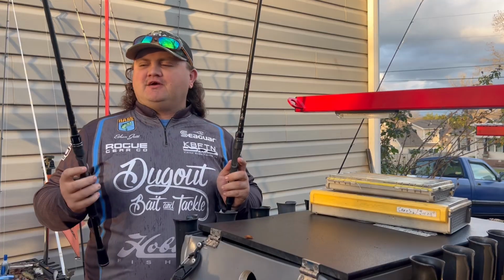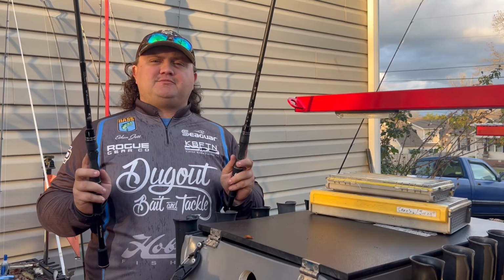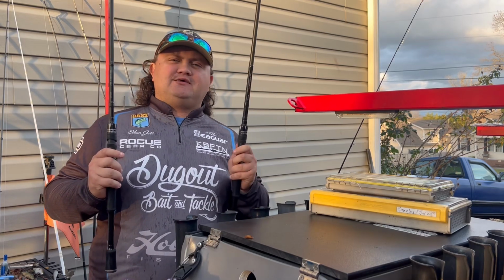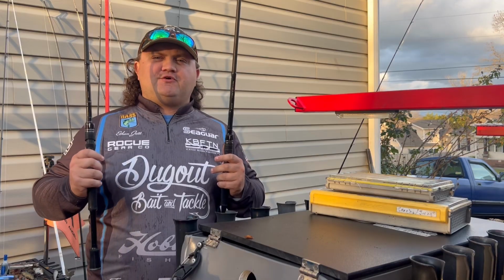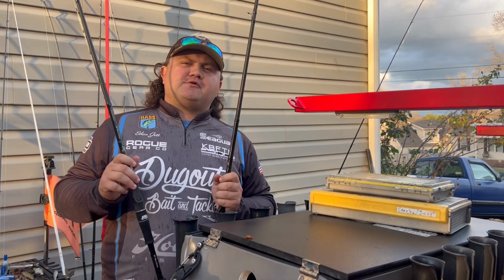So sensitive. This is the Protus 7'3", and this is the Protus 7 foot. They're both medium heavy. The 7'3" is by far one of the best chatterbait rods I've ever used. It's so sensitive. You just feel all that vibration. As soon as one hits, bam, you got it. Then this 7 foot model, it's probably the best Texas rig rod I've ever used.